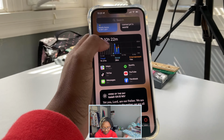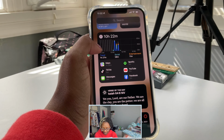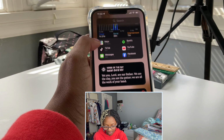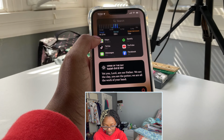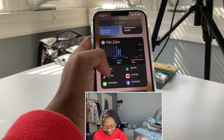Ignore that, like that right there from 12 a.m. to 6 a.m. That's definitely FaceTime, okay? Let's not talk about it. But I really have not been on my phone that much. I have not had the opportunity. It's probably the first time I'm actually getting on my phone. But as you can tell, Maps was on for an hour because I was driving somewhere. Spotify 5 minutes, YouTube 5 minutes, Facebook 2 minutes. I have not been on my phone today, y'all.